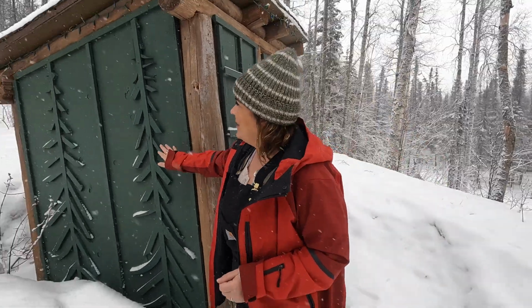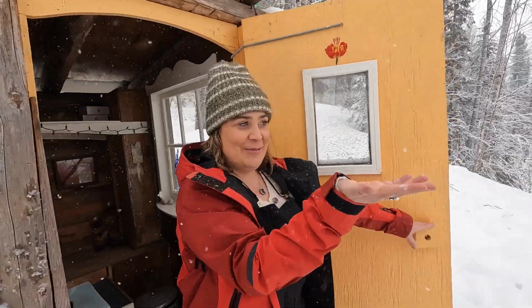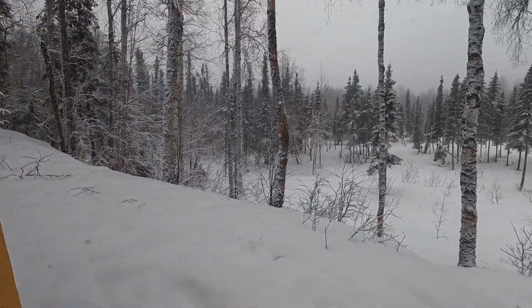So this is the outhouse. It's pretty cute. I mean, who wouldn't want this view when they go to the restroom?